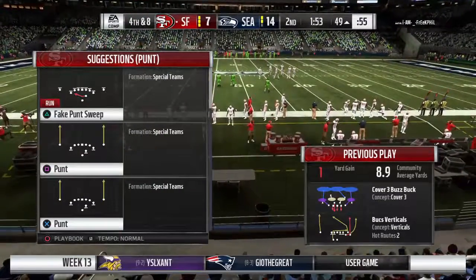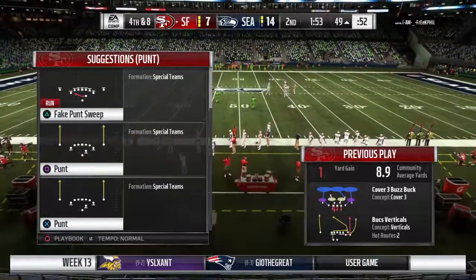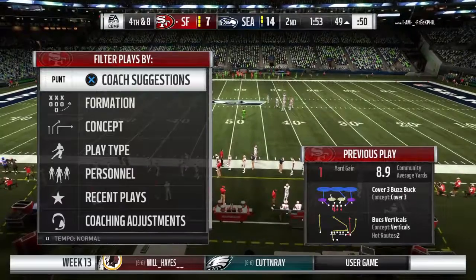Am I on the other side of the 50 or what? Can I go for this? Aside. You said I can?